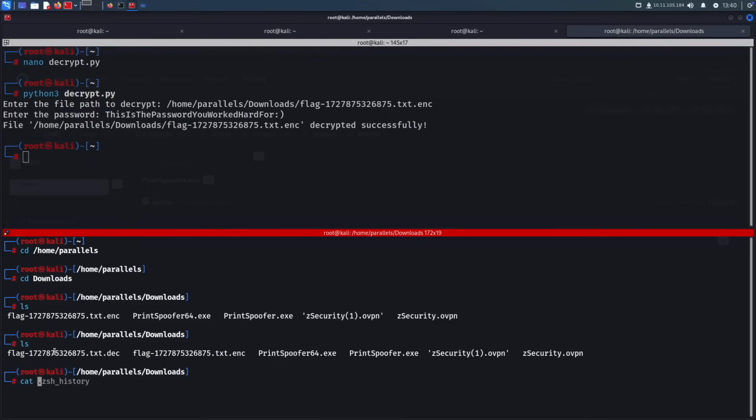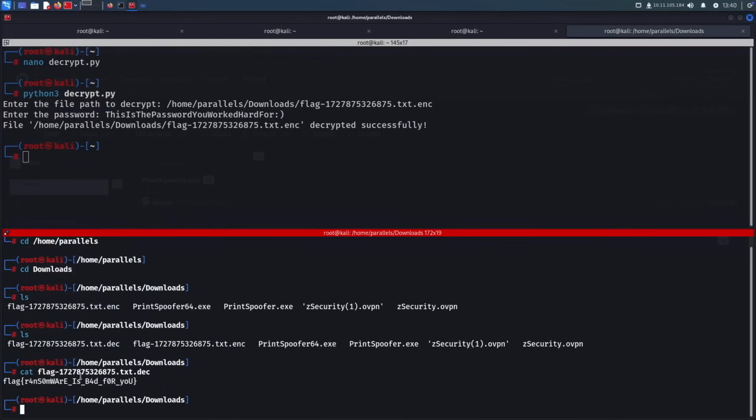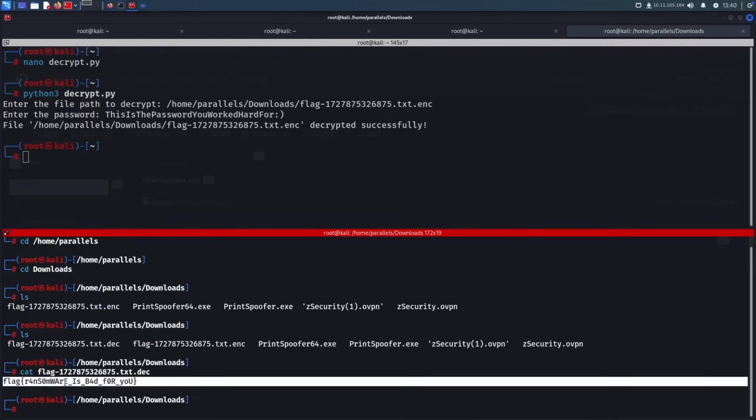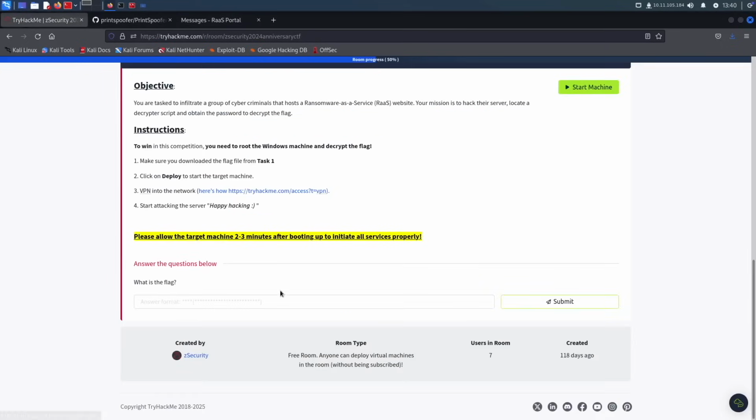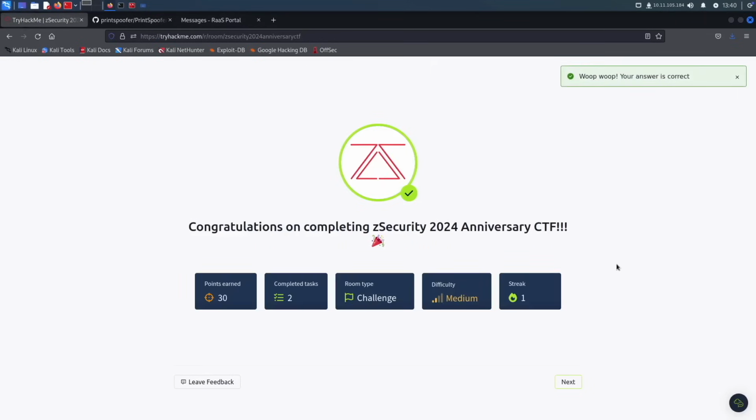So let me cat this exact file to view the contents. And there we go. Here is our flag, which says ransomware is bad for you. So let's copy that, go back to TryHackMe, and we can paste it down over here and submit. And there we go. We just completed the zSecurity Anniversary CTF.